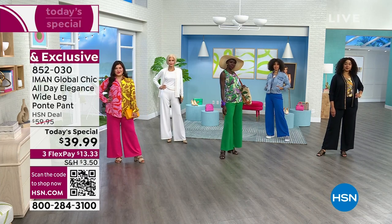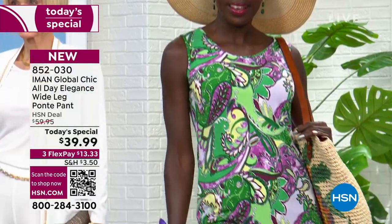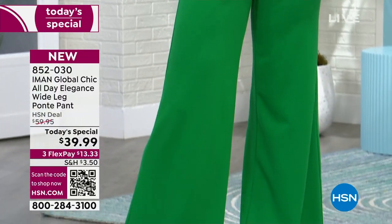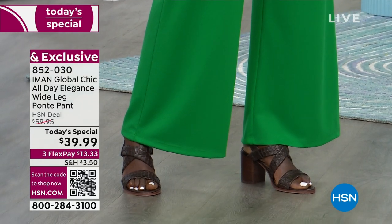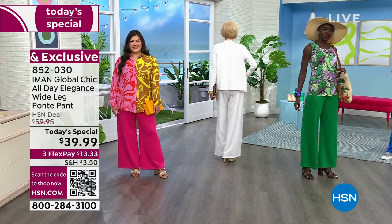So we're going to go to Diana next. Diana is also 5'9". She is in that beautiful Kelly green. Don't forget about that bonus buy tank. You're getting a solid and a print. Now, Diana normally wears an extra small. Are you in the extra small? Yes. Are you in the extra small tall? She's in the extra small regular. You see, it hits her just perfectly at her ankles.